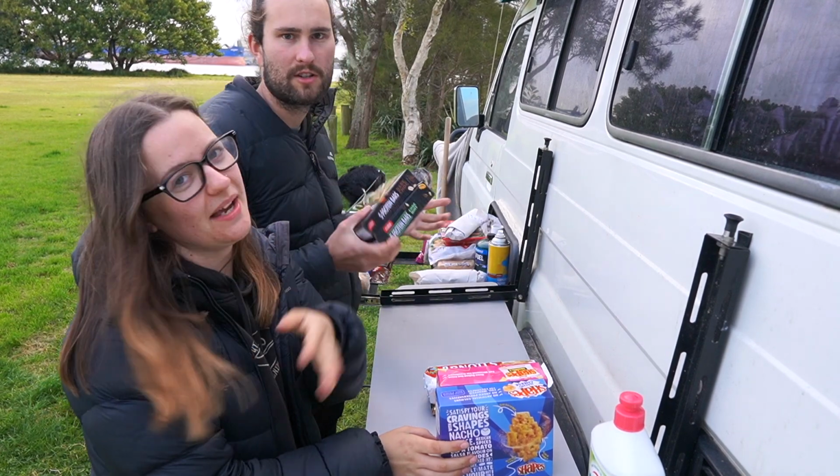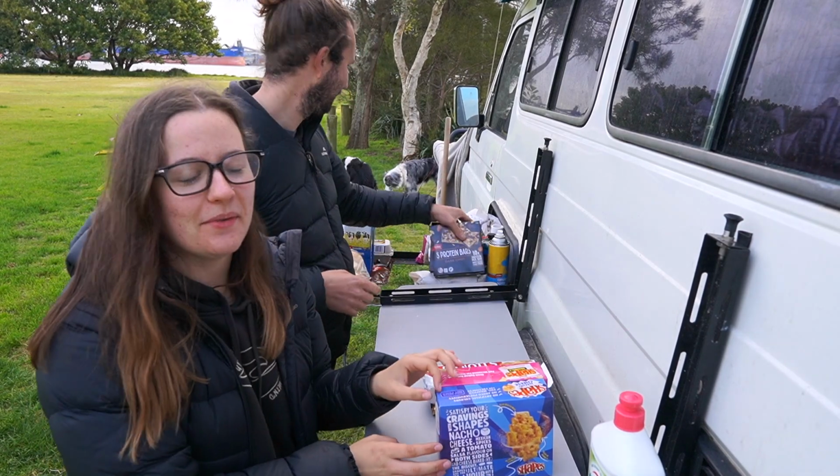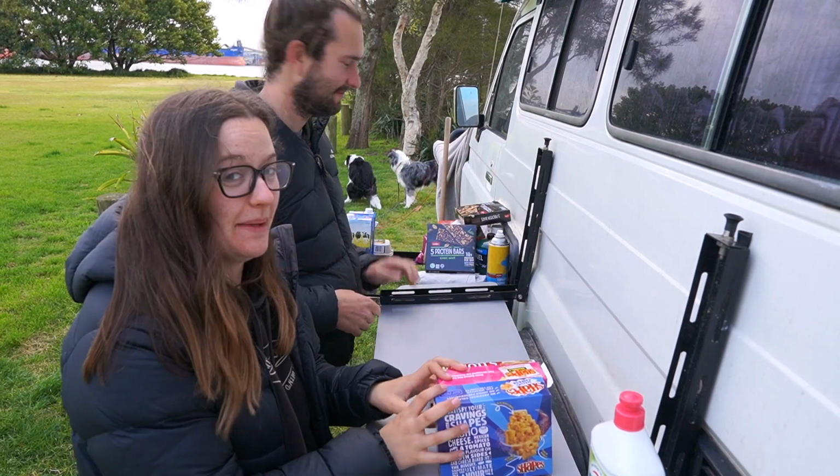Yeah. That's good. Some days Wyatt eats 4 muesli bars. Sometimes I don't. It just depends. Especially when we're doing the hikes and everything, they're good to just chuck in your pockets when you get a bit hungry.